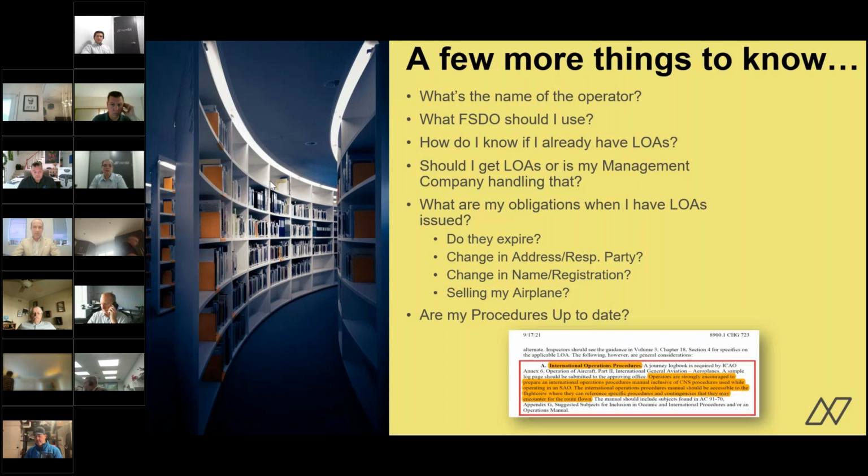Second of all, what FSDO should I use? I think a lot of you on the call probably have a great relationship with your FSDOs, but that can also get a little bit nebulous. Perhaps your company has multiple offices in multiple states. Maybe the aircraft is based in Florida, but the company's based in Santa Barbara. Who's really going to be responsible? What FSDO is going to be responsible for my application? Well, the answer is pretty much the FSDO you would like, and that may surprise a few of you on the call.